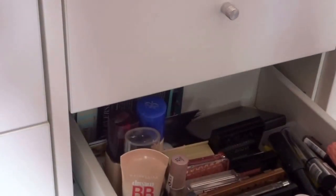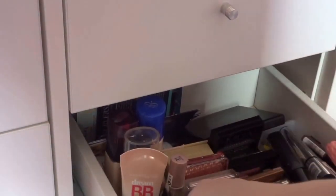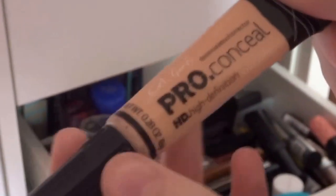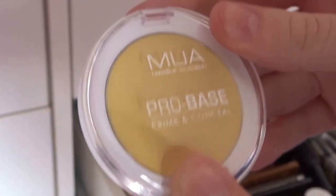Move down into my next drawer. This is my face and eye products which I don't really use. So first off, I have a bunch of concealers which I think is just out of shot. MUA Cover and Conceal, a W7 one, Maybelline Fit Me which is just too dark for my skin, and the LA Girl Pro Conceal which is also too dark for my skin. And I've also got the Body Shop Lightening Drops and the MUA Pro Brace Prime and Conceal.